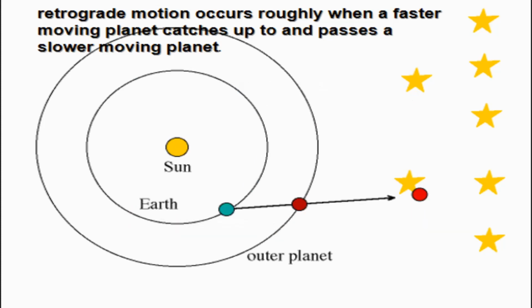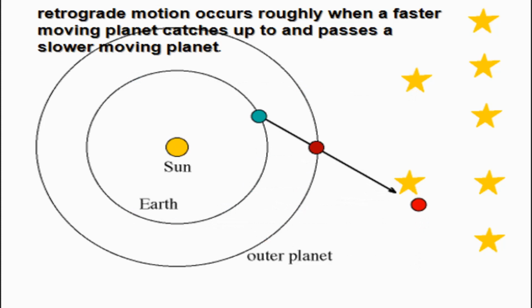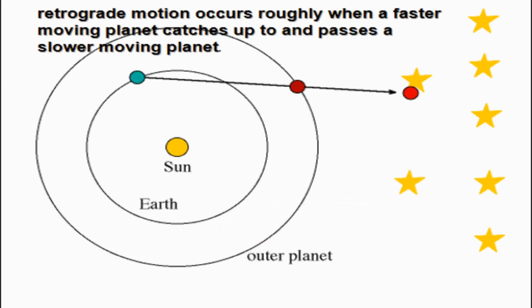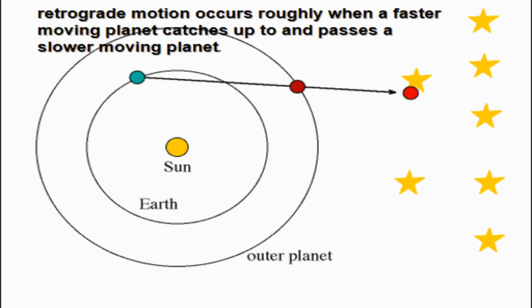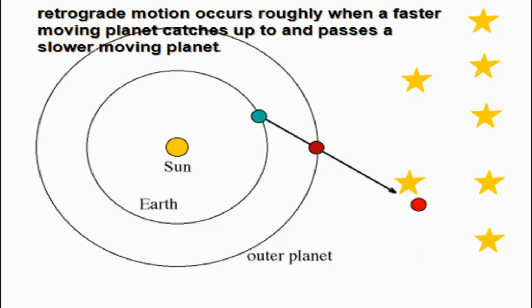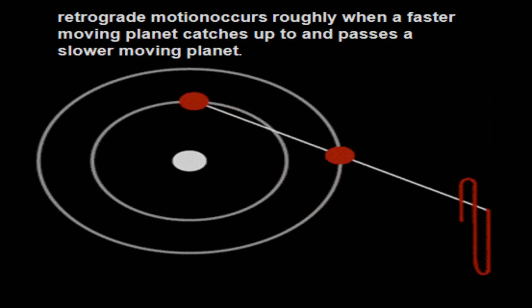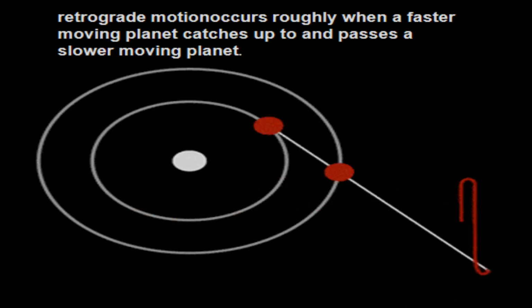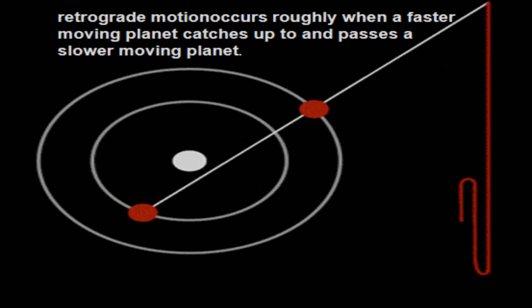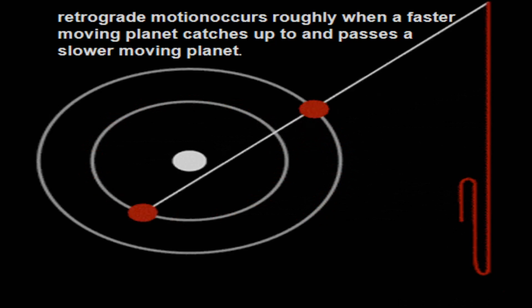So as the Earth passes Mars, we see from our perspective here on Earth that Mars moves in a retrograde motion with respect to the background of stars. Fascinating, isn't it? That's how Nicolas Copernicus explained retrograde motion of the planets, especially that of Mars, using his heliocentric model. Retrograde motion occurs when a faster moving planet like Earth catches up to and passes a slower moving planet like Mars.